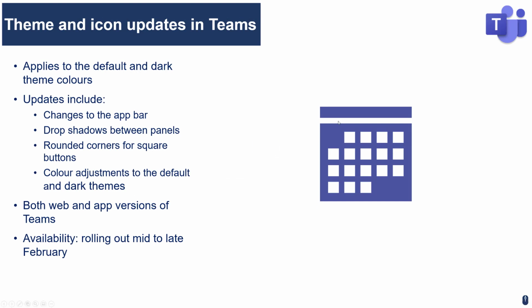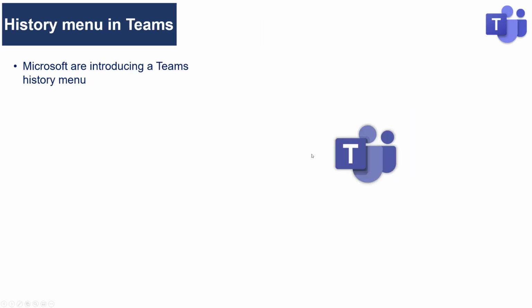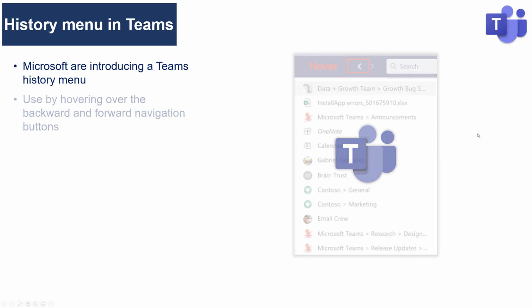Okay, so like I say, look out for that in February. And our next one is the history menu in Teams. This looks great. Okay, this is really something to look forward to. So Microsoft are introducing a Teams history menu.